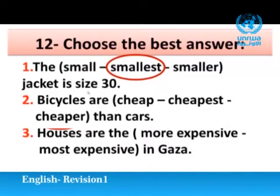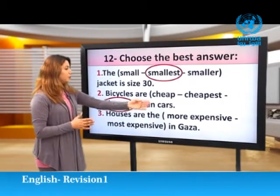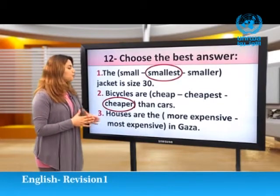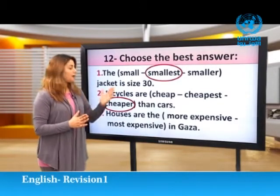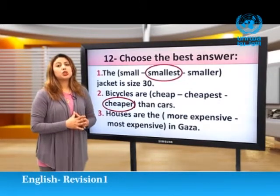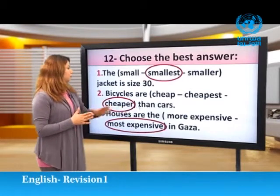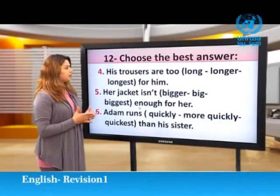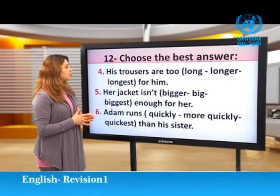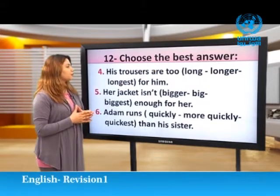So here, because we have than, we need the comparative form, which is cheaper. Number 3. Houses are the most expensive in Gaza. Because we have the, we have to choose the superlative form, which is the most expensive. Let's move to the rest of this activity. Number 4. His trousers are too long for him.